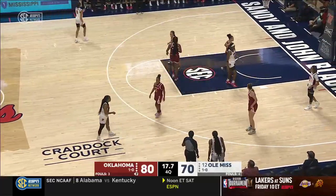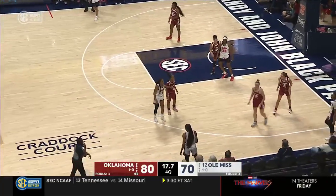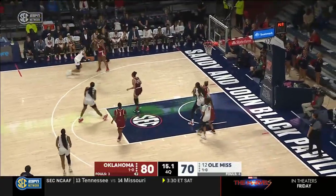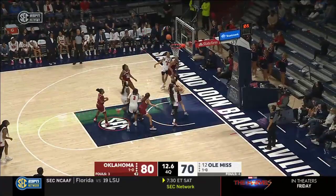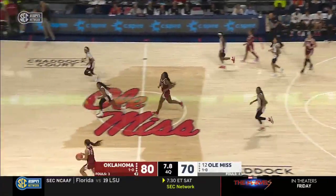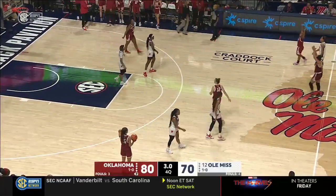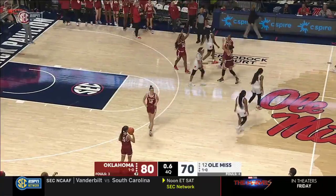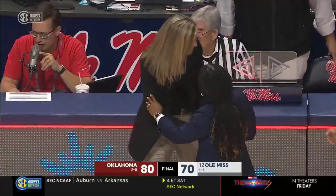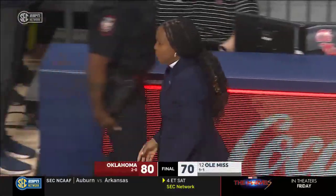Ole Miss turns it over in the backcourt. There are a lot of bright spots, though. You mentioned it, Tamika, 4 in double figures. Richardson looked really strong tonight, but this one tonight will go to the Oklahoma Sooners. The Sooners got Ole Miss in Norman last year, and they come to Oxford and get the 10-point victory as Jenny Baranczyk and Coach Yo shake hands at the end.